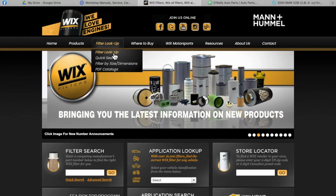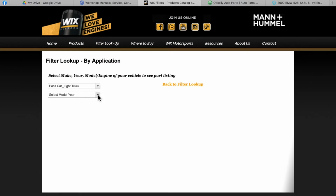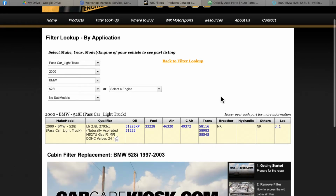We're going to go look at that same car. We're going to look up a filter. You select a type, passenger car, and then we're going to grab the year. And here's a nice part about it. This stuff is really easy. You can do all this online, so you can kind of write these things down before you go to the store if you want, or at least you have an idea. You're learning yourself, and you're not solely relying on the person at the store to help you out.